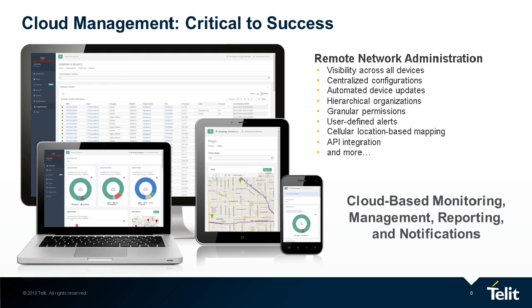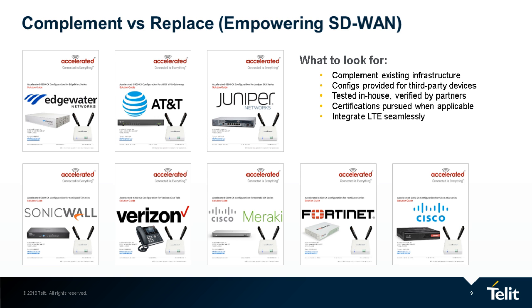We find this is absolutely critical, and that's why we're big believers in customers leveraging some type of solution when it comes to the cellular side that has cloud-based monitoring, management, firmware updates, and centralized configuration that they can do all at one time.